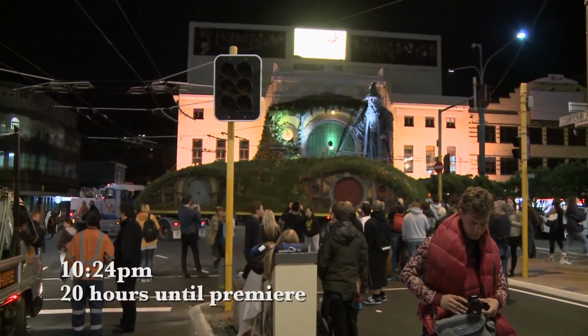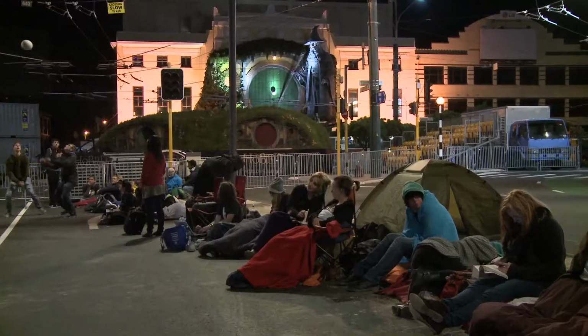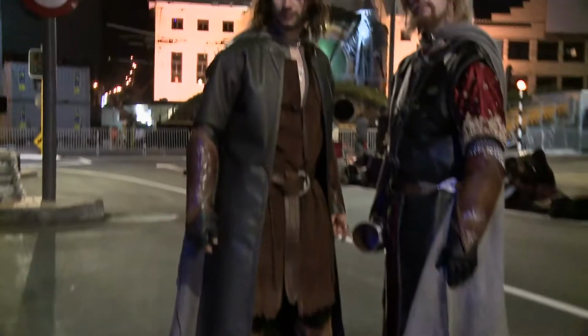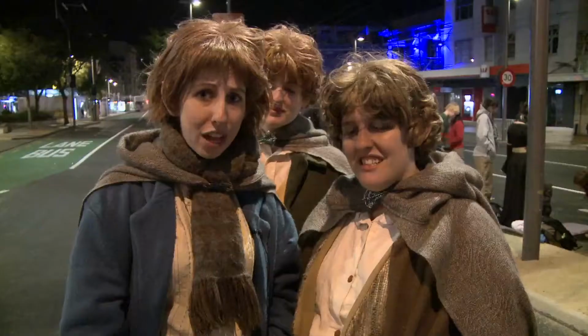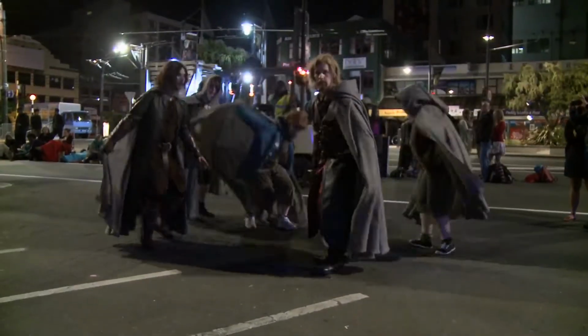We want to see a huge turnout, which is going to be amazing. Wellingtonians, residents, people associated with the film industry and filmmakers, but also people coming in from all around the country and in fact all around the world. We're coming from Germany. We are from Melbourne, Australia. I arrived down here about 9:30. I plan on sleeping on the concrete. And we have our fellowship cloaks to keep us impervious from weather.